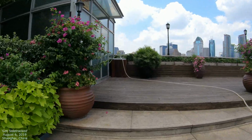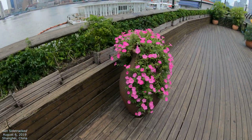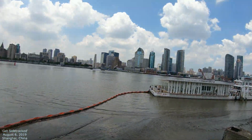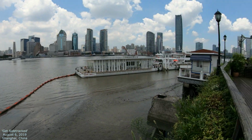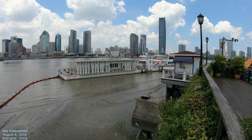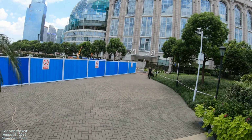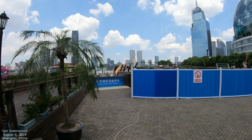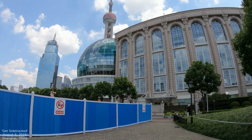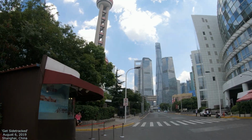Just noticed that the camera was off. Beautiful. So yeah, actually I went over here and I was trying to see if I could catch a ferry that just goes directly over there. I don't see anything like it. This is actually, it says Oriental Pearl Cruise Dock. So these are all cruise ships. So there might be a ferry that goes somewhere back and forth, but by the time I get to it, it could take quite a while. And I know a metro station's right on the other side of this thing right here, so I'm gonna do that.